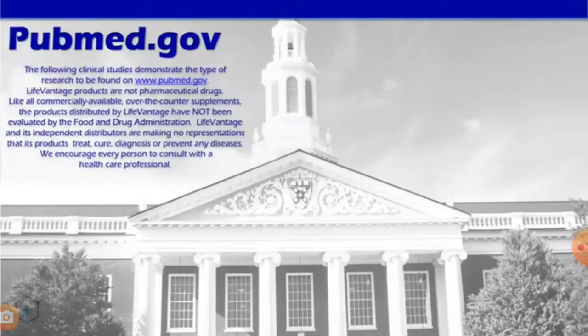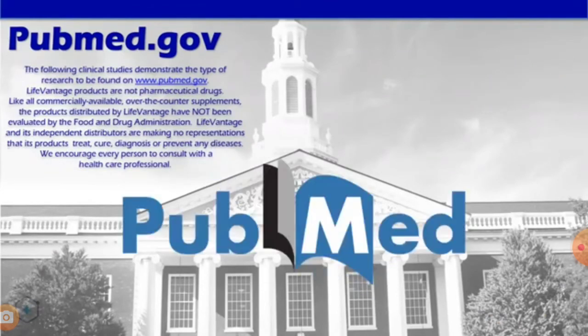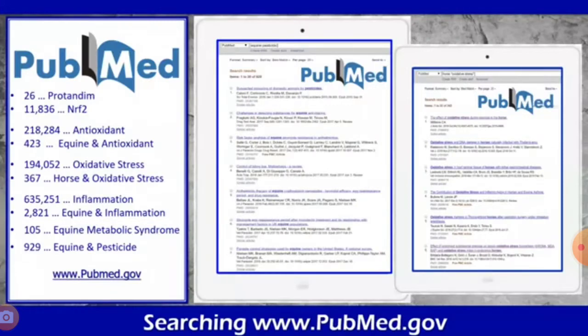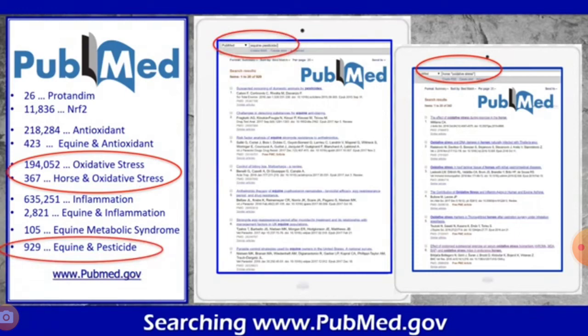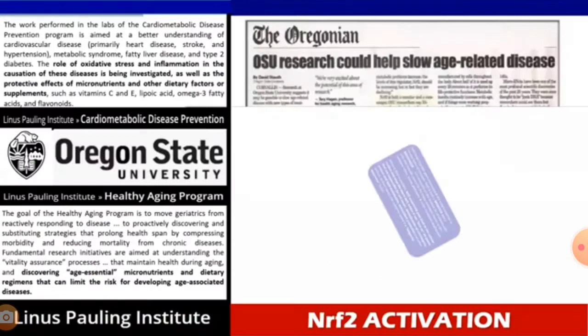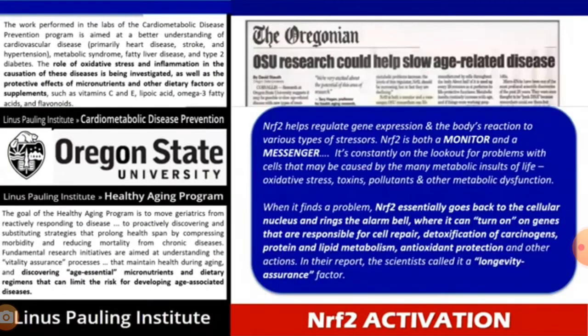Now, I mentioned you can find those peer-reviewed studies on a place called PubMed.gov. This is the U.S. government's website. And if you go there and you type in horse and oxidative stress, or you can type in inflammation or equine and pesticide, you're going to see all the studies that relate to, and these are published peer-reviewed studies. These are going to be the studies that relate to horses. One of them you'll see is out of Oregon State, and it talks about how Nrf2 works like a heat-seeking missile. And this is really important.